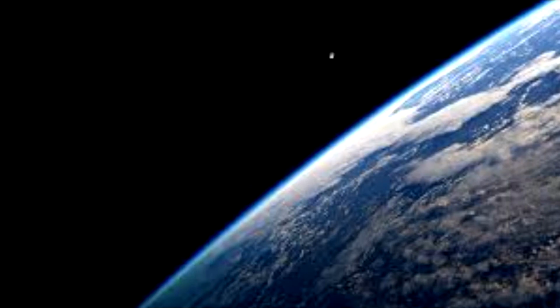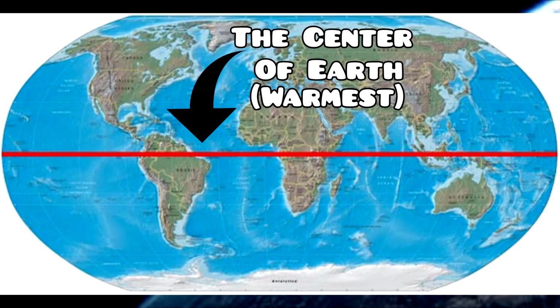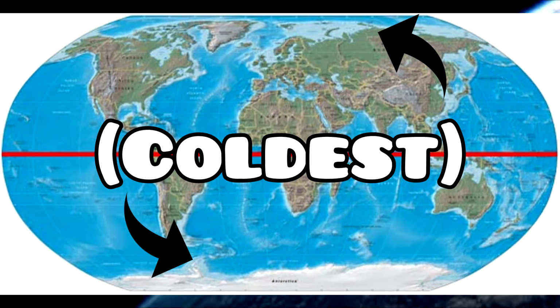Earth's climate is different throughout. The equator, which wraps around the center of Earth, is the warmest part of the planet. The equator isn't actually the hottest part of Earth. The hottest part of Earth would be its core, which is 10,800 degrees Fahrenheit. The hottest the equator has ever been is 136 degrees Fahrenheit, which is just a tad bit less than 10,800 degrees Fahrenheit. And the poles are the coldest.